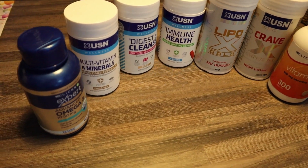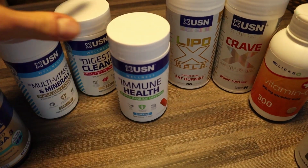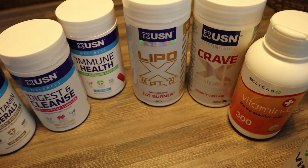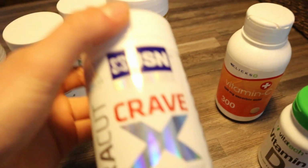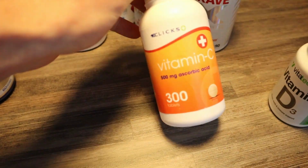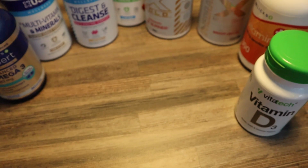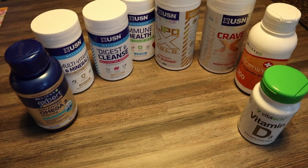This is my morning supplement stack. These are obviously for health, and you should take this on an empty stomach, which helps with your digestion. Then the fat burner. Please don't take this if you're not in a calorie deficit, just for safety. You never know. Also the daily essentials. After my breakfast I take the vitamin D3 and some omega-3s, and that is it. Health is wealth. Please remember to take your vitamins.